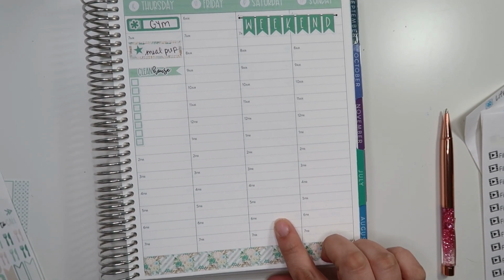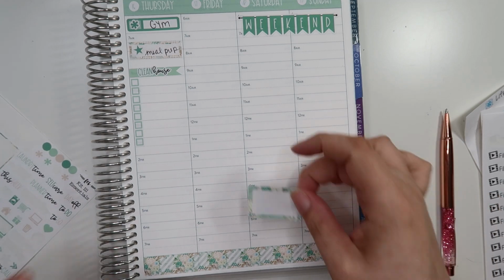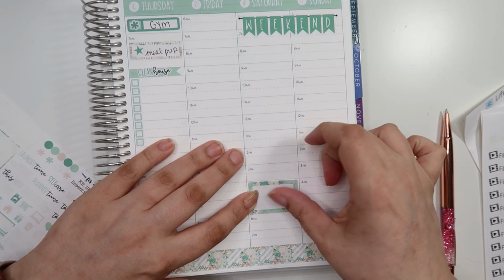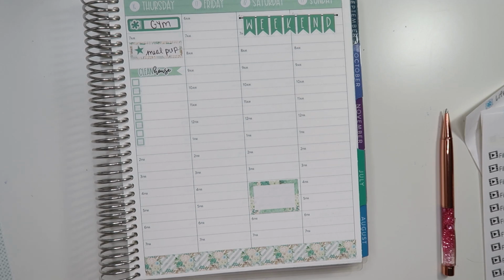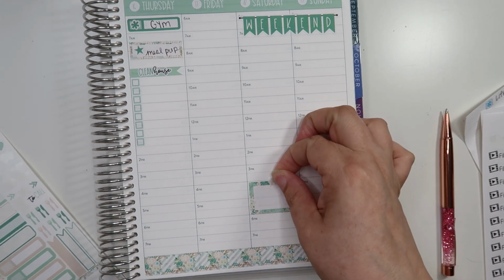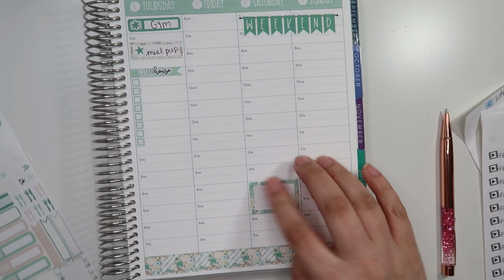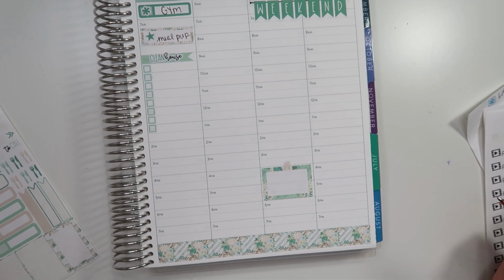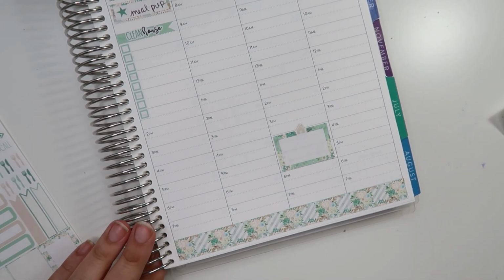So Saturday, we're having a little Father's Day barbecue, so I want to put that in. I'm just going to use this little house icon for that. It's actually not at our house. We are hosting the barbecue. My husband's doing all the cooking and everything, but we're going to his dad's house for that, and his sister's going to be there.